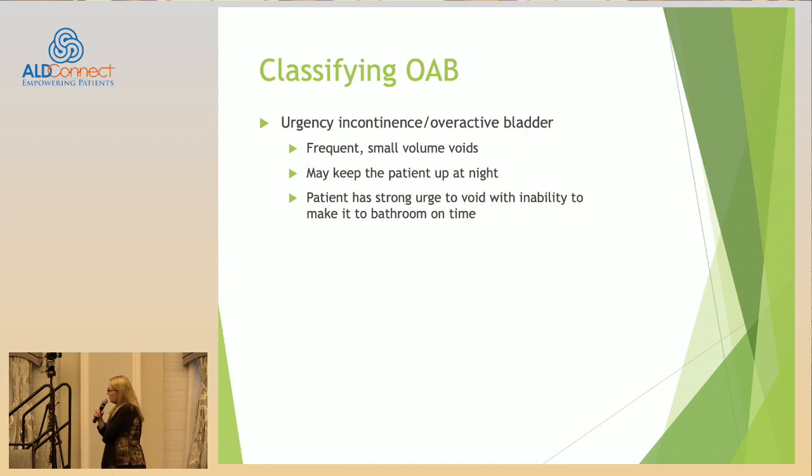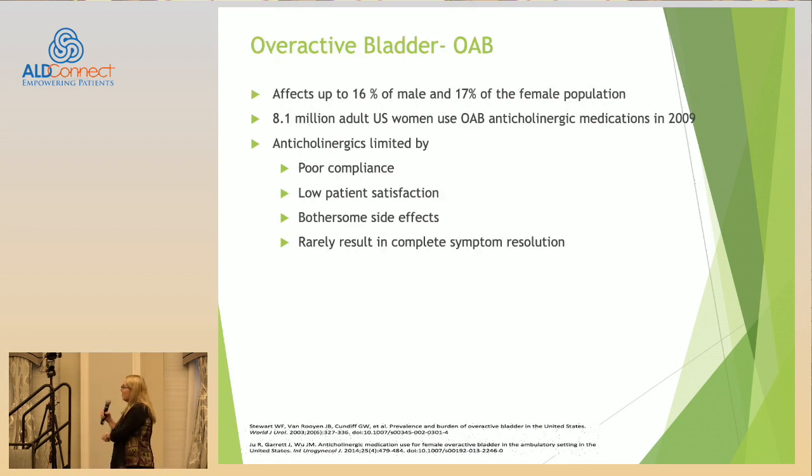And you can be in the bathroom line all the time, looking for a bathroom. You have a constant urge to go to the bathroom. This can be very distracting from your social relationships, family obligations, and at work. So we know that the incidence of overactive bladder is very prevalent. 16% of men, 17% of women. We have patients on medication, and we'll see a slide about that.